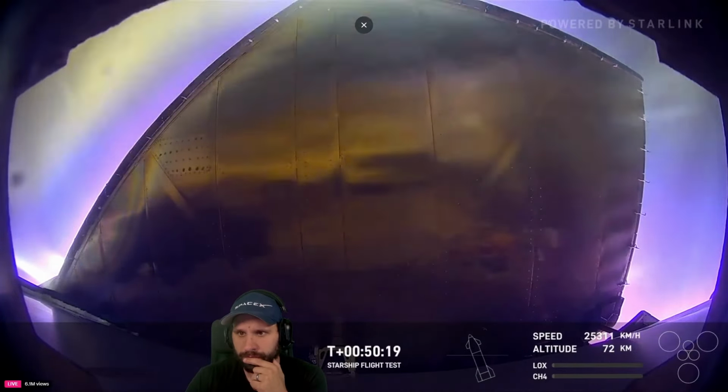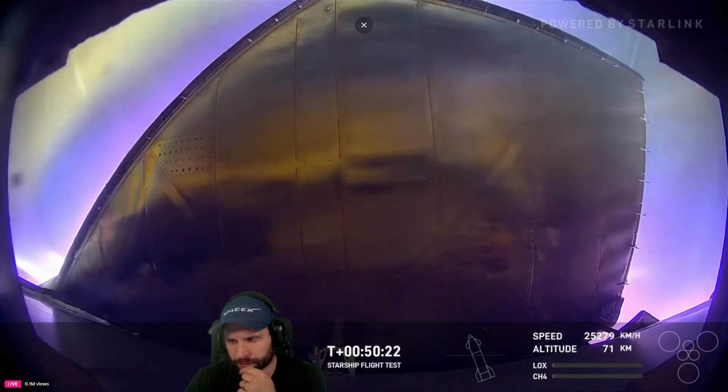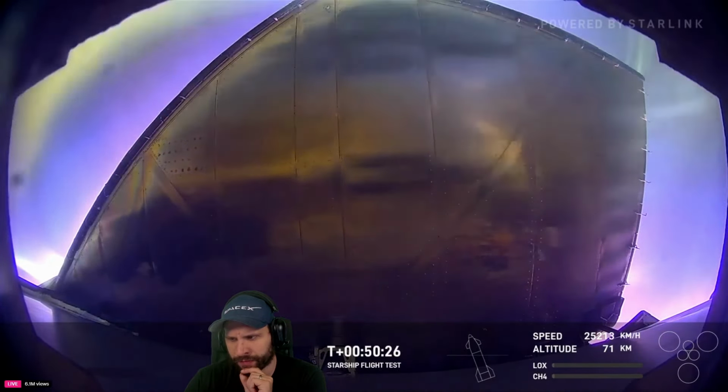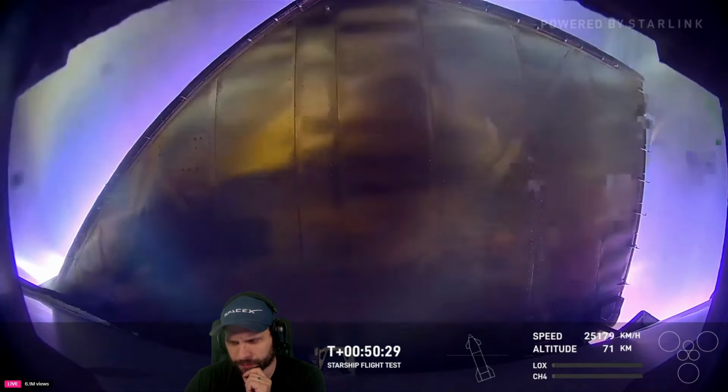Further on the vehicle, and just like Dan said, we want to test the vehicle beyond what we think it is capable of, based on our simulations and calculations.